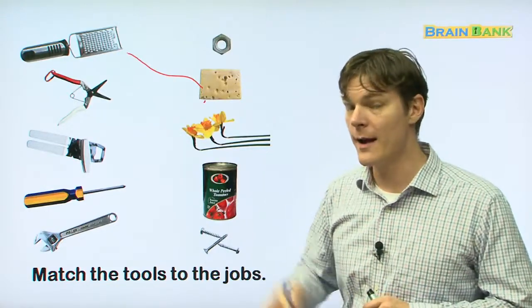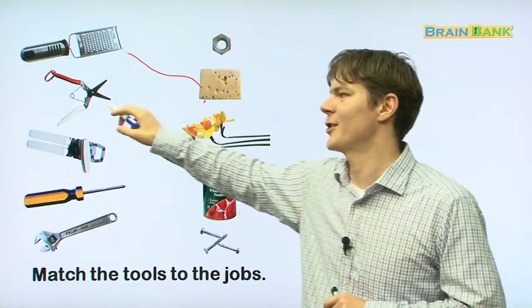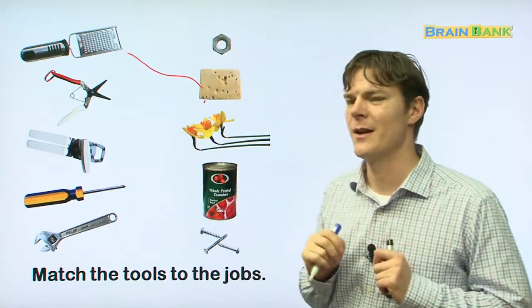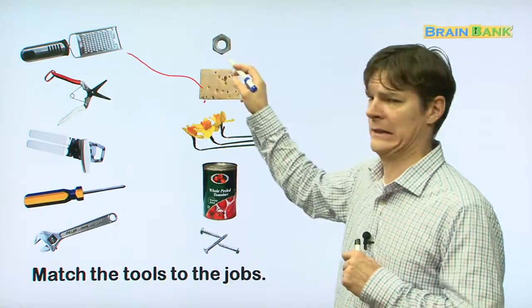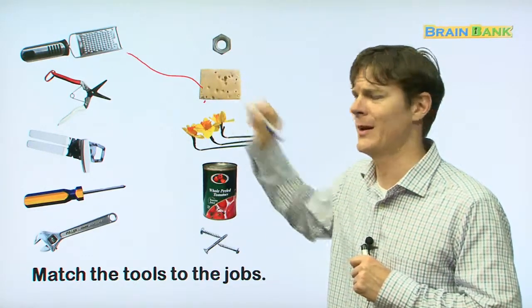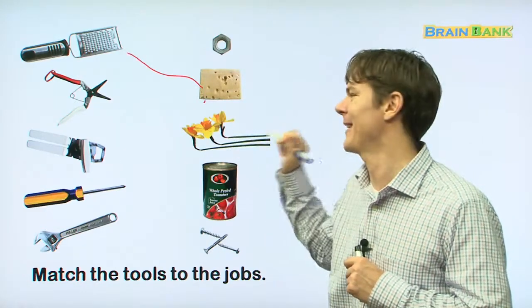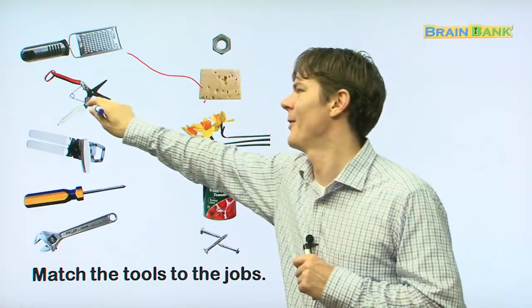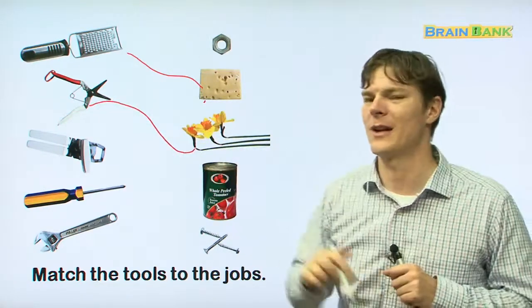Then we have these tools right here. These tools are good for what? Cutting. Remember? We learned about them. These are shears, very small shears. What would we cut with these tools? Would we cut this? No. How about this? Yes, we would cut these. So, from the shears to the flowers, we would cut the flowers.